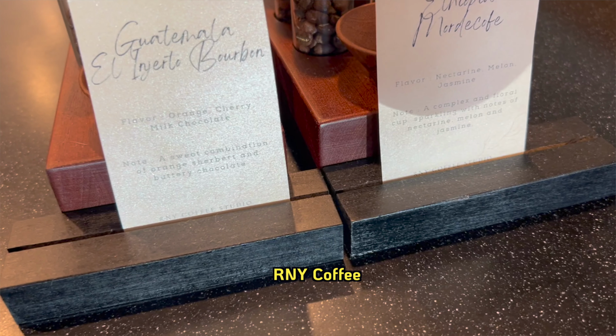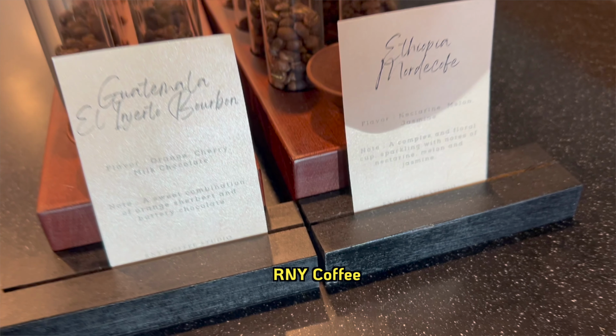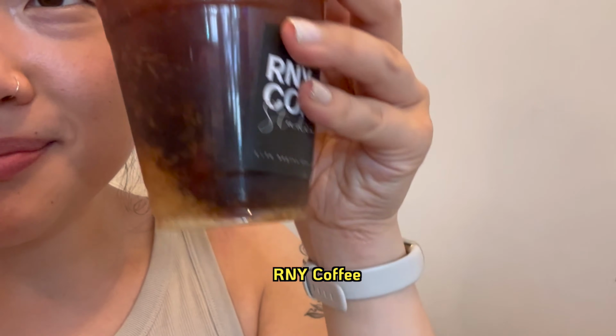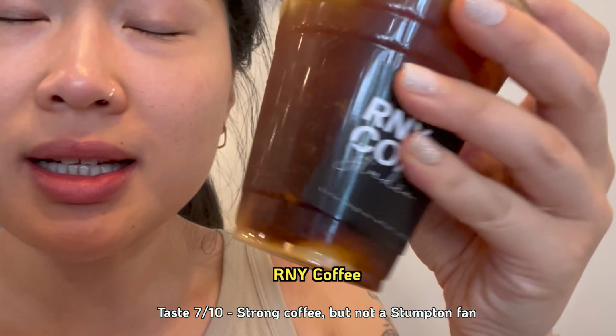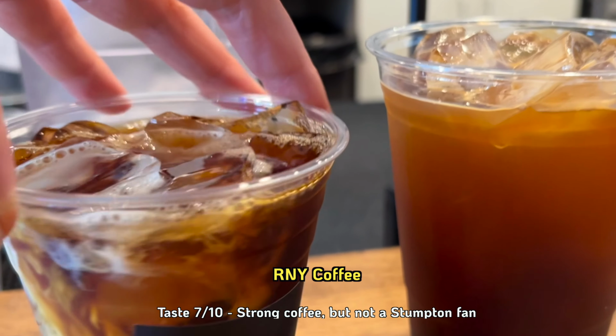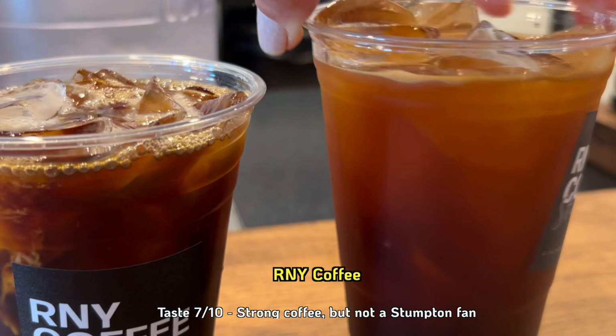A lot of kids came in and they started playing music, so I think we came in at a good time. And overall I would give the taste of it 7 out of 10. Not a fan too much. The cold brew was strong though, and then the Americano, as you can see here, it's quite creamy.